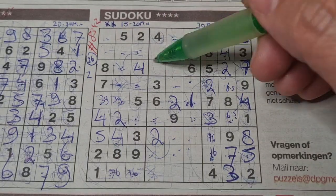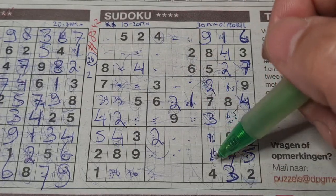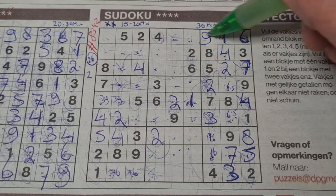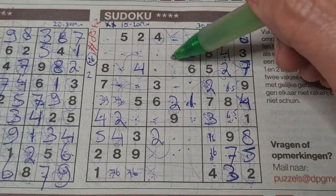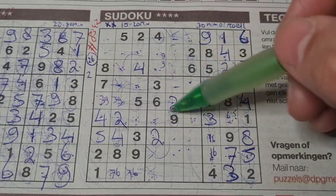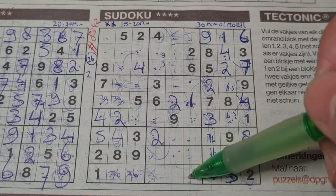Need a 9 here. 1, 2, 3, 4, 5, 6 missing numbers in this big square. One of the missing numbers is 9. We have a 9 in the first row, no 9 in these 2 boxes. Here, 9 in the middle column, no 9 in those 3 boxes. So the 9 in this big square could be here, could be there. 9 in one of those 2 boxes in this column, 9 in the middle column. So the column next, only 3 places left for the 9 should be here, here, or there.